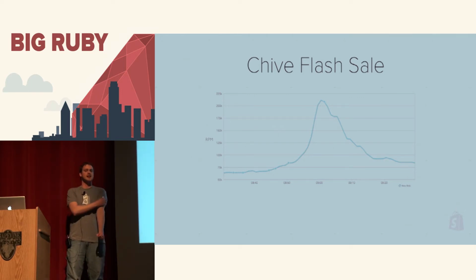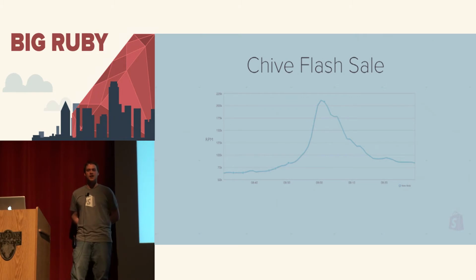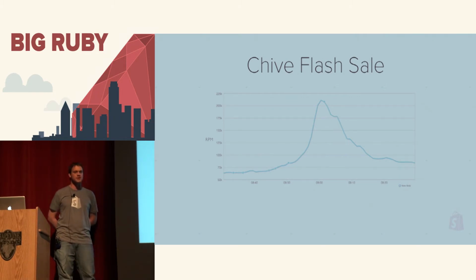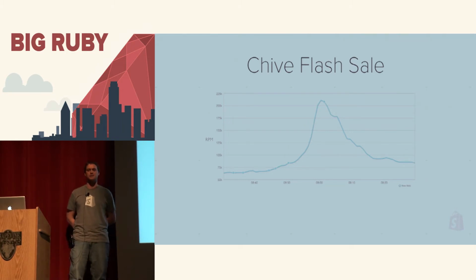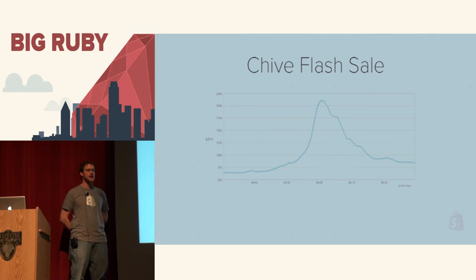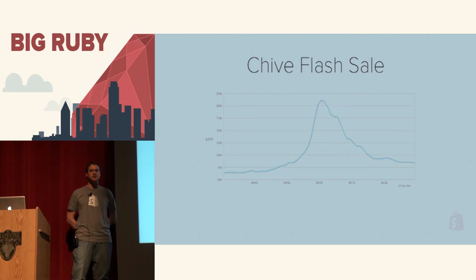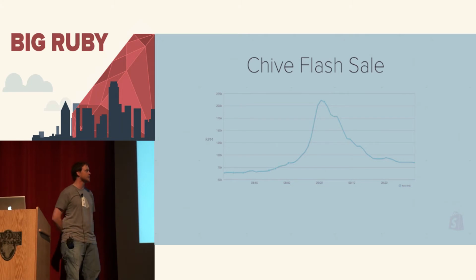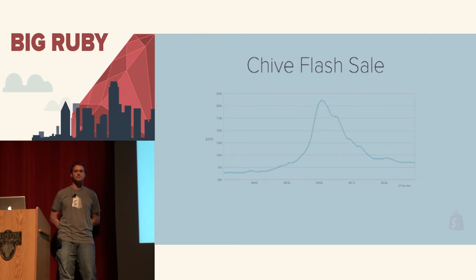So knowing the fact that we have to handle this, we can't just deal with scaling at the 50 or 75K RPM. We need to be able to absorb these huge spikes in traffic, which makes it really tricky, and we have to have all this headroom to be able to absorb these things. And sometimes they're nice enough to let us know when these flash sales are happening. A lot of the time we don't know. And as we add more customers doing these things, because flash sales are really popular, it's hard to predict when these are going to happen. So we just need to be able to handle these sort of spikes in our system.